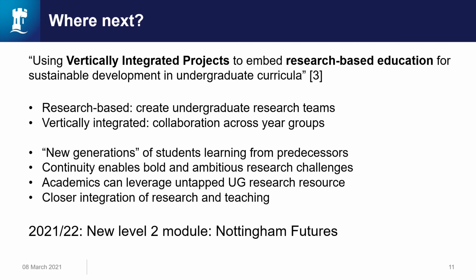So we're making some baby steps in that direction. We're introducing a new module next year around Nottingham Futures. So again, looking at the university's research portfolio and mapping that to the city of Nottingham and the challenges that the city faces. And again, thinking about how science can be used to solve some of those problems. And that's for our 2nd year students to prepare them better for the Synoptic module which follows.